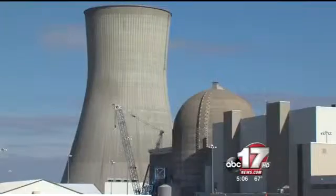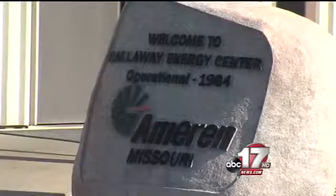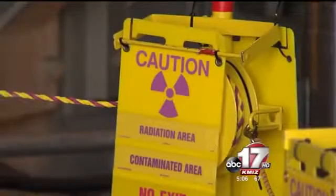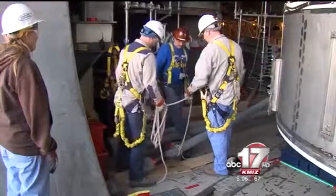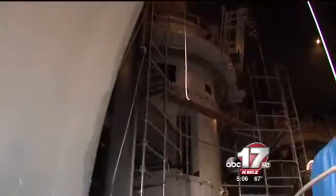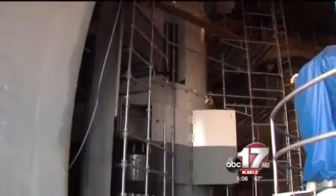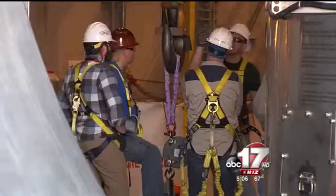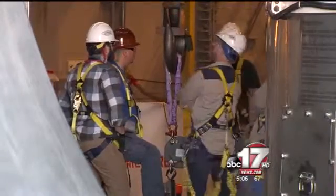offline. Certain systems have to be shut down in order to do maintenance or modifications on them, and our refueling outage allows us to do those particular types of maintenance activities. Every 18 months, the Ameren-owned nuclear power plant goes offline for maintenance and refueling. Ameren has taken the opportunity this time to replace the nuclear reactor head. The new $150 million piece of equipment will replace the original one that has been on the reactor since the plant opened 30 years ago.